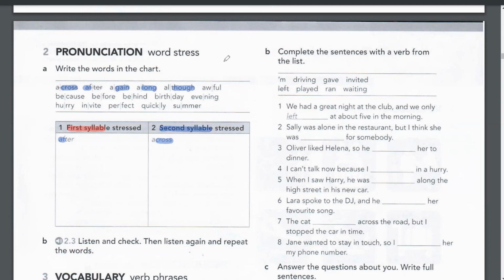Now this one is awful. Look, awful. Awful. Yes? Awful. So we can make a different color for the first syllable. So this is after. Yes? So awful, because. So there is a second syllable.